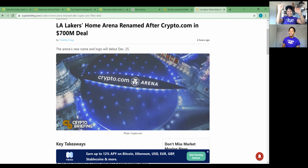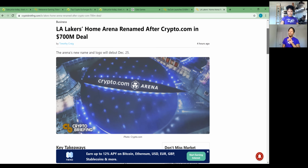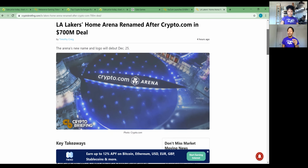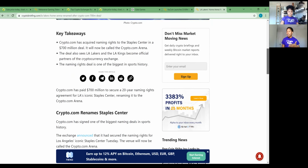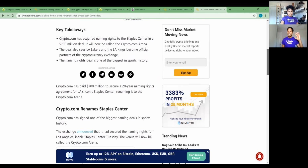It's mass adoption. And not only did they pay the $700 million, but their players as well as the team also benefit from the $700 million deal when it comes to marketing and advertising. So not only are they feeding the city, they're feeding the players. So it really does become an all-around good thing. As you can see here, it says the deal also sees LA Lakers and LA Kings become official partners of the cryptocurrency exchange. So I'm planning on seeing really big things soon.